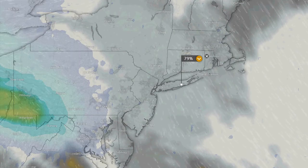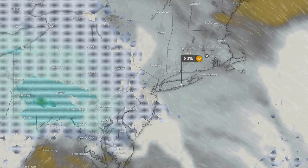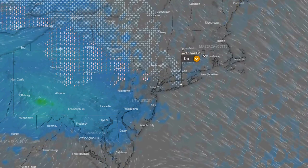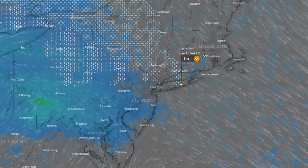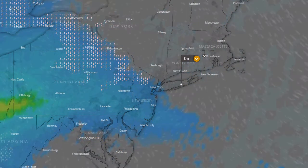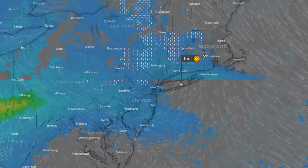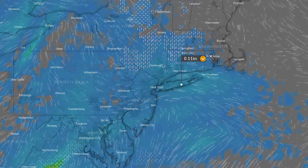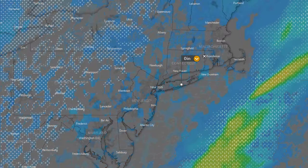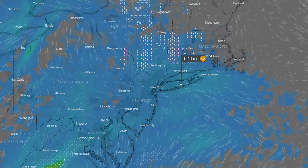Let's see now. Let's see the Euro. Let's see how that storm materializes. Let's take a look at this. This is the Euro. Let's see if the Euro gives us a snowstorm or not. It doesn't really go far enough out. It does not look like it does give us a snowstorm.